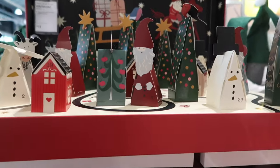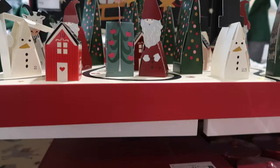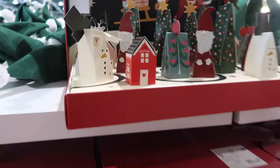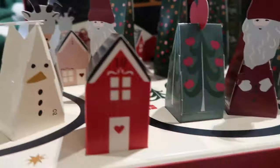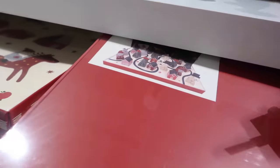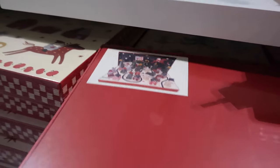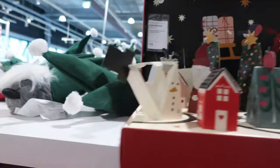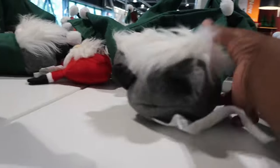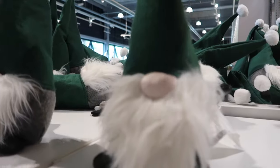Okay, so this is what is in the advent calendar. This is a bakurana. There's nothing in there. Oh, have people taken it? I don't know what's inside though. Next time they should explain properly. This is not explaining anything. I love these guns. I wish they had the white one.